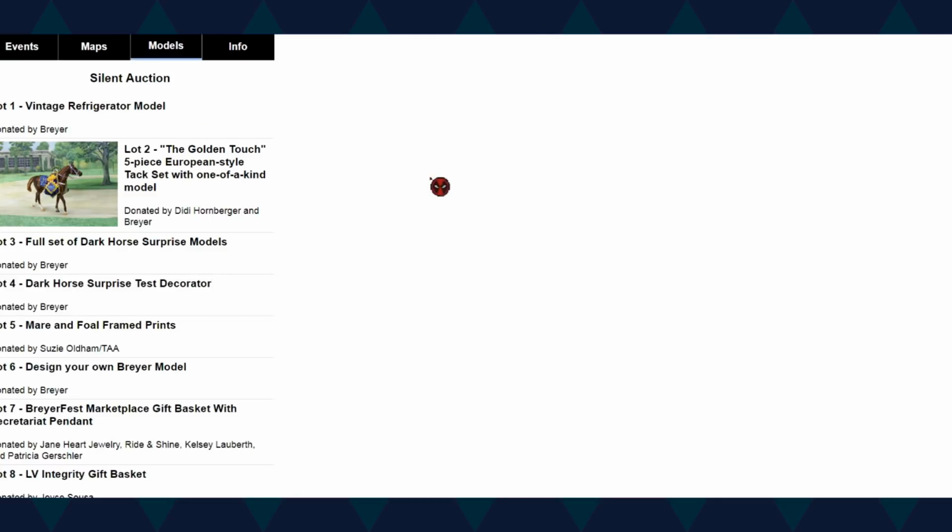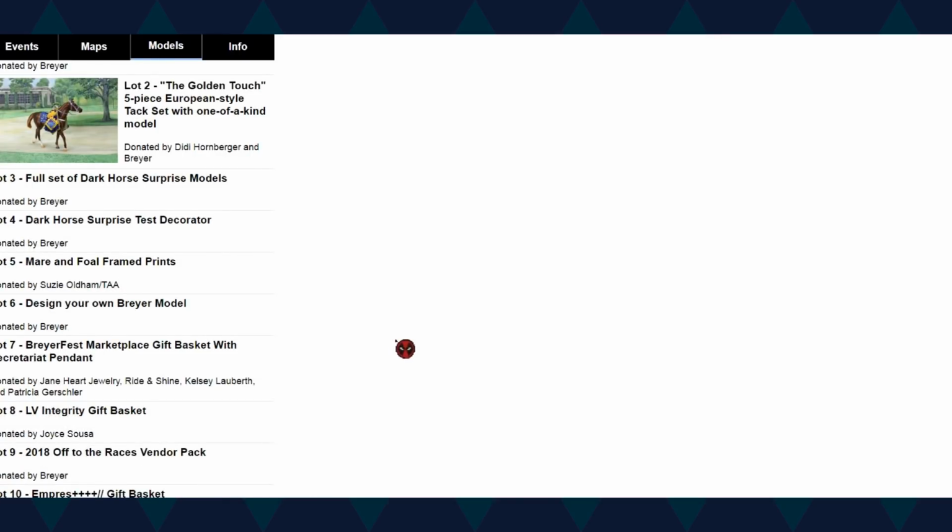Also for the silent auction, they haven't shown pictures of these things yet, but they will be doing a full set of the Dark Horse Surprise models, and also a Dark Horse Surprise test decorator, which I think is really interesting. I kind of had a thing on Instagram about this as well.